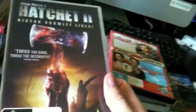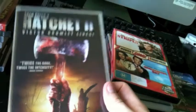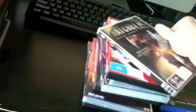I know that Andrew Balliner didn't like it too much, but if it was $30, I wouldn't have picked it up. If it was $20, I wouldn't have picked it up. If it was $10, I would have thought hard about it, and for $5, whatever. It's either that or a coffee. So, Hatchet 2.